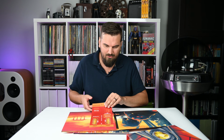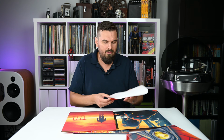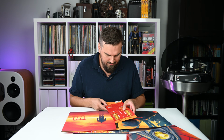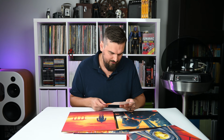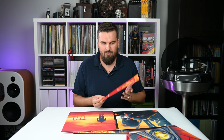And then we get the gate. Okay. So it does come with these things. I think this is called an obi. These often come at the side of a record when it's packaged up, and people really seem to be into these. For me, it's not a huge appeal, and I think I've actually thrown away a bunch of the older ones. I've started keeping them now after I've seen that people keep them. But here we have music by Alan Silvestri, original artwork by Matt Taylor. Available now from Mondo. Sometimes they give little hints as to what's coming soon on these things, so nothing new, just what is available now. But that's nice, so I'll add those to the collection of the others.